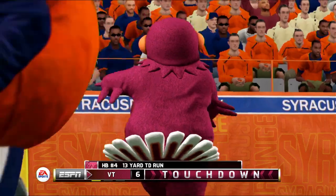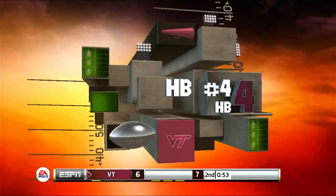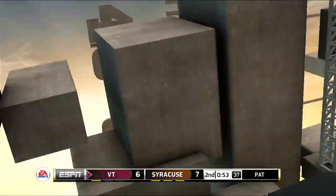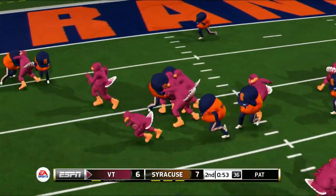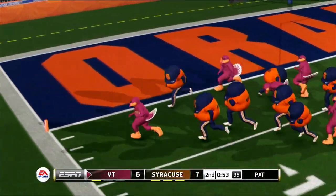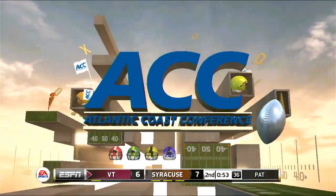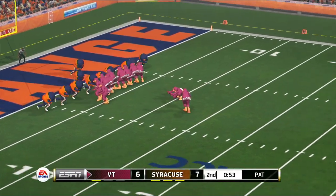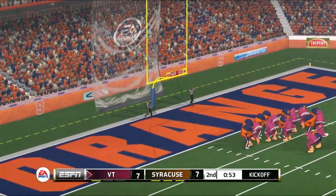Touchdown, V-Tech. He just put his eyes on that end zone and ran with some real purpose there. Here's the PAT to tie this thing up. He makes the PAT.